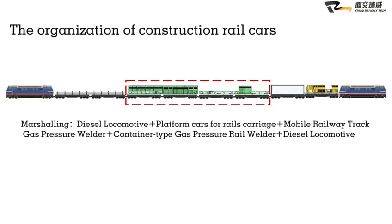In the integrated construction mode, the vehicle-mounted gas pressure rail welding machine primarily completes the task of on-board welding, which involves welding 2 pairs of 500-meter steel rails into a single 1,000-meter unit rail. The marshalling is as follows: power locomotive, long rail car, vehicle-mounted gas pressure rail welding machine, container type gas pressure rail welding machine, power locomotive.